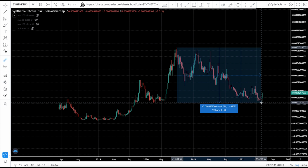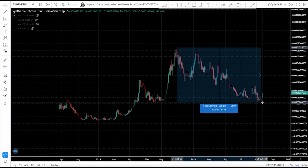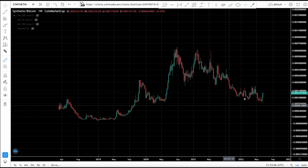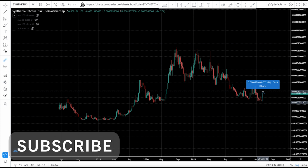It has dumped over 88% on its Bitcoin pairing, but it looks as if it has bounced off this support. You can see that this support right here, we turned this resistance to support, and we pumped past it in October 2019. We came back, we tested it, turned it to support during the COVID sell-off in March 2020. Then we went on and set new highs in August 2020 for Synthetix. Right now, we're back to that region, and we had a nice pump off it. You can see that in the short term, Synthetix is actually outperforming Bitcoin. It's up over 75% just in the last 2 weeks against Bitcoin.